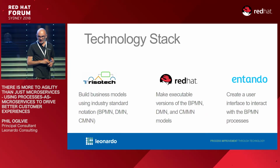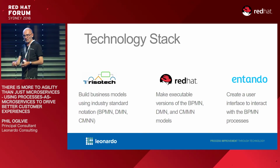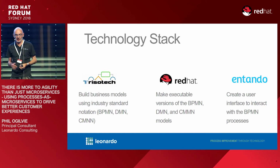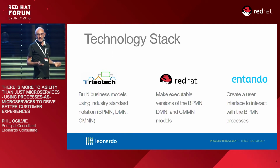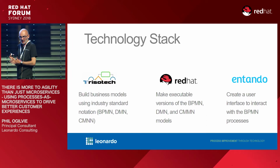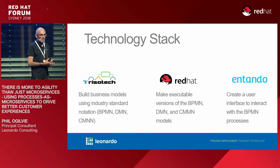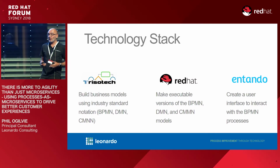So in terms of the technology stack, I mentioned earlier on that we were the first organization that would become partners with not just Red Hat, but Nintendo and Trisotech as well. Trisotech is a modeling tool. So we can use Trisotech to develop Business Process Model and Notation, Decision Model and Notation, and Case Management Model and Notation models that are largely graphical.